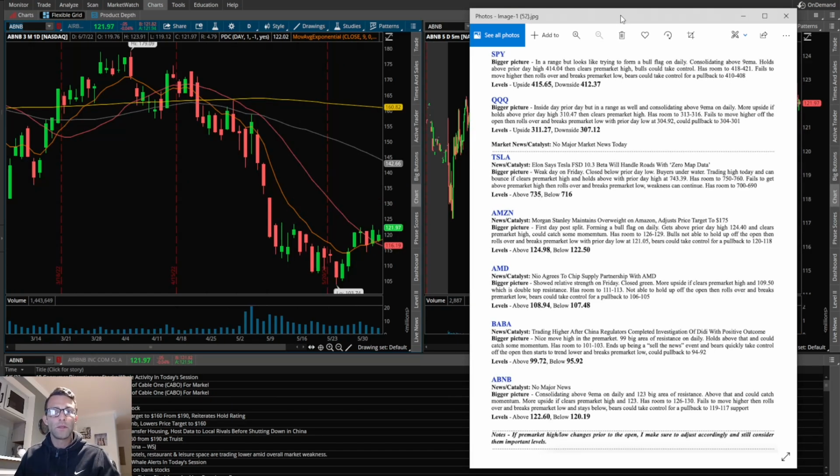And now Airbnb, so consolidating above the 9 EMA on daily, 123 is a big area of resistance. Above that, it could catch momentum. More upside if it clears pre-market high and that 123 area. Has room to 126, 130. Fails to move higher, then rolls over and breaks pre-market low and stays below. Bears could take control for a pullback to 119, 117 support.